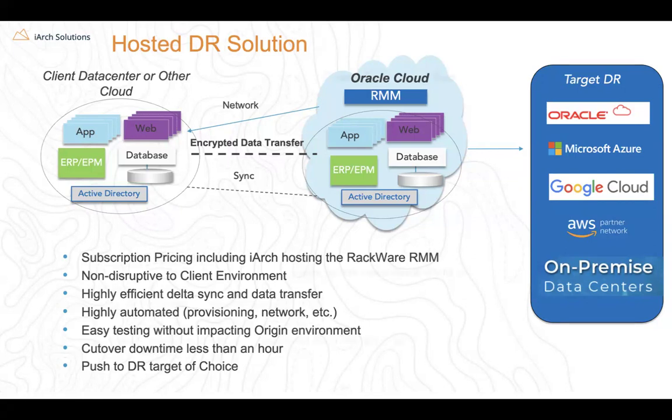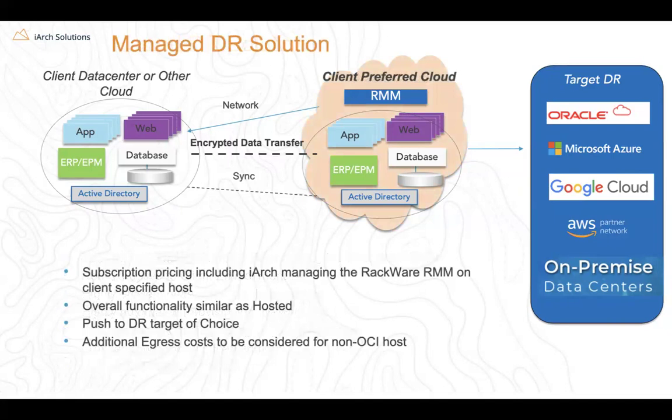Now let's take a look at what a managed DR solution looks like. And Mike, maybe you could explain what the fundamental difference is between hosted and managed to the participants. Absolutely. We offer the hosted version, which Jeff just talked about, but many of our customers have told us they're interested in the idea, but they don't want their images or their data to leave their organization's network. So they prefer an approach where we take this RMM, the RackWare Management Module, which is the brain, if you will, of the overall backup and recovery process, and we put that in the customer's data center and we manage that remotely and verify that the system is working as expected.